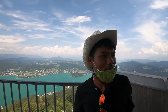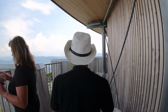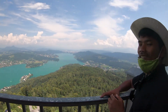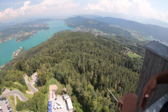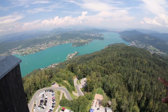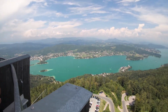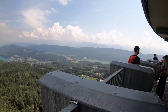Now we are on the top, so let's go and see. You can see here, it's very beautiful. And a restaurant below. It's really high. And the church is over there. And some island in the middle of... No? It's over there. It should be here. And the sea around this.